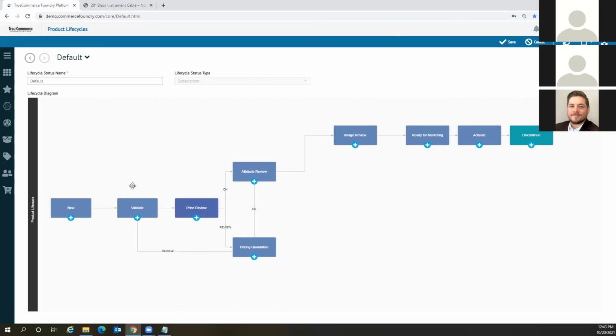You have the ability to go in and define these different workflows. You can see here on the screen, I put together a pretty easy one. I've gone in and said, hey, when a new product comes in, send it for pricing review. If that price is 0, put it on pricing quarantine and send an email to a user or group of users letting them know the pricing needs to be reviewed. If the price is there, send it to marketing for attribute review. And once they've completed the attribute review, send an email over to photography to let them know, hey, this is ready for an image shoot, right?